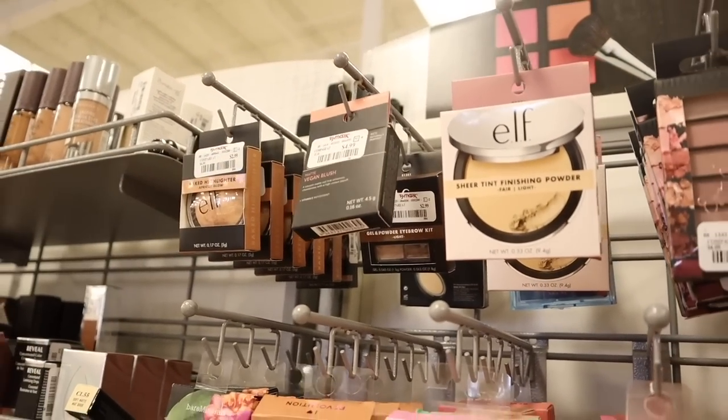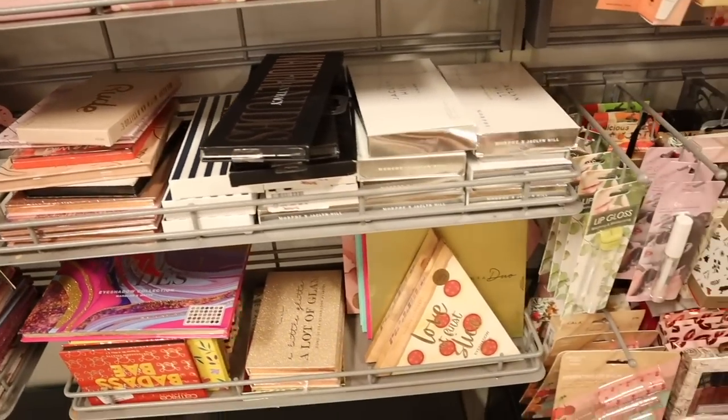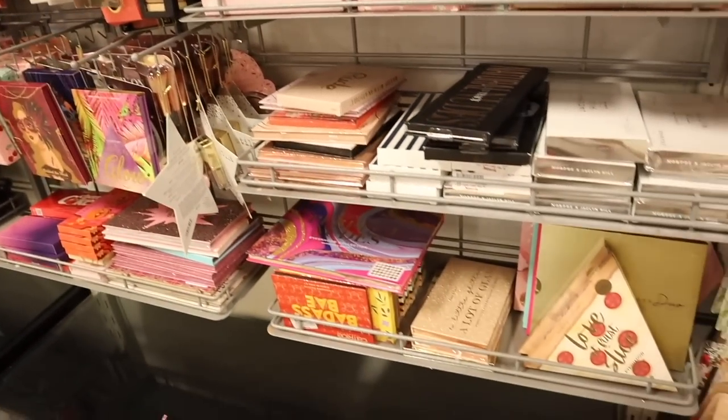That's an amazing deal, and it's called At First Blush. That is the cutest thing ever. And here are some more palettes. So this one says Scorpio, and it's Cara Beauty. It's only $7, so what a deal. They actually have a few of these here, which is so exciting, like always.